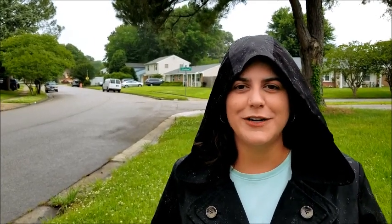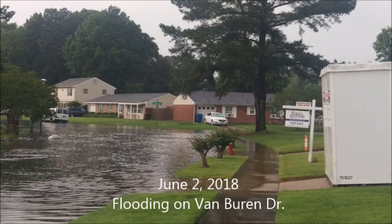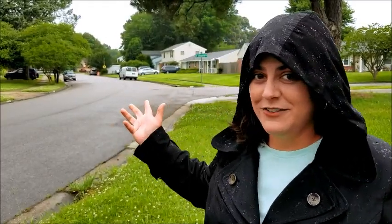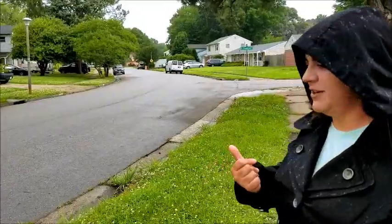This is Virginia here, and I'm at the corner of Van Buren and South Gladstone Arch over in Windsor Woods. And yesterday we had a picture of this. And that picture was this area over here flooded, as you just saw. And I want to point out a few things to you that's going on here over in this section of town.